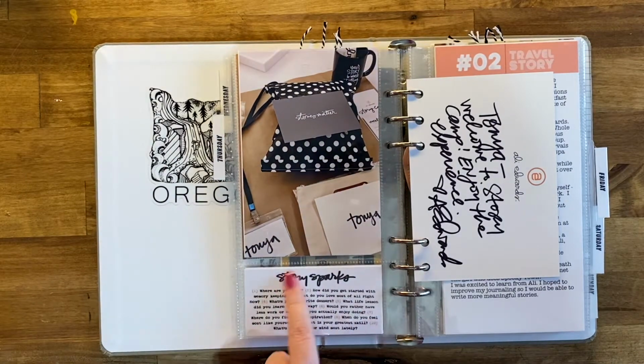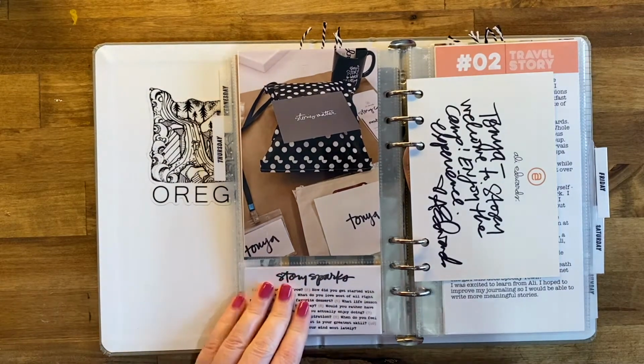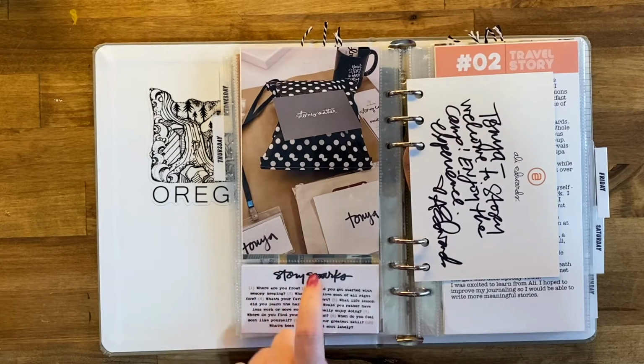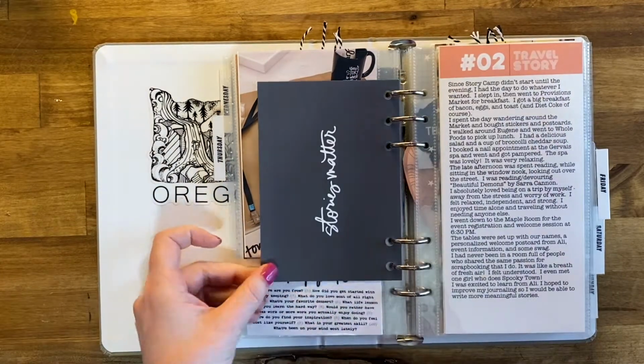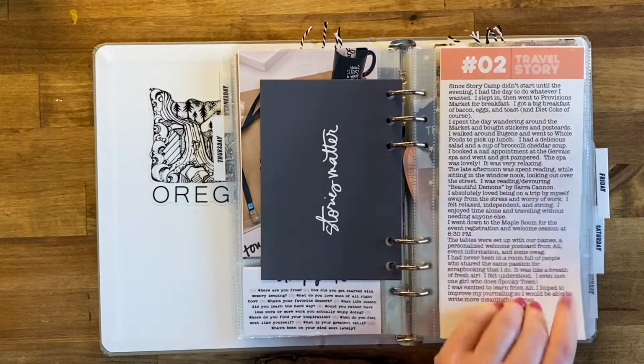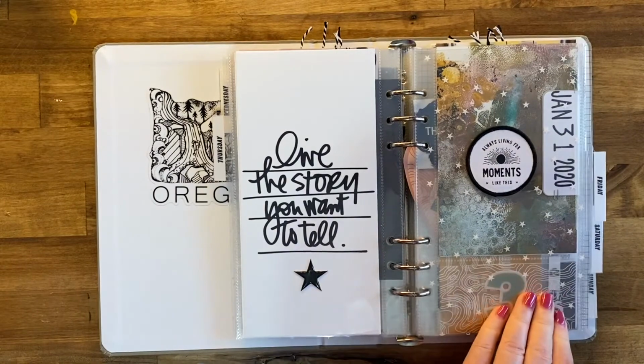And each table had this Story Sparks card, which we went around the room and told a little bit about ourselves and introduced ourselves. So using these Story Sparks. Then my story for day 2, and then another quote from Allie on the back.